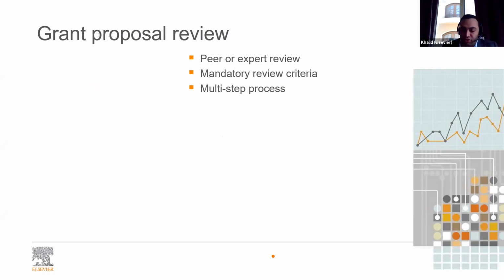One important point to know is that your proposal is going to be reviewed. It's going to be reviewed by peers, other researchers or experts in your field. There are mandatory review criteria and sometimes those reviews work on multiple steps. Some grants, for example, will have the application being run on multiple cycles. So you can have an initial proposal that, when reviewed, for example, they will ask you to prepare the full proposal ideas. So you have a basic proposal to submit. Once reviewed, you will be invited to go for the second round, for example. And it's a multiple step process in a lot of cases, as mentioned.